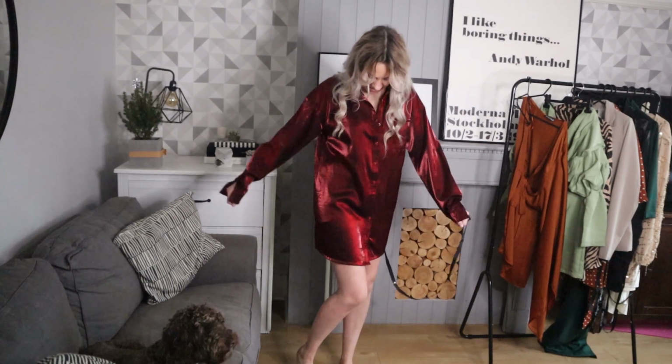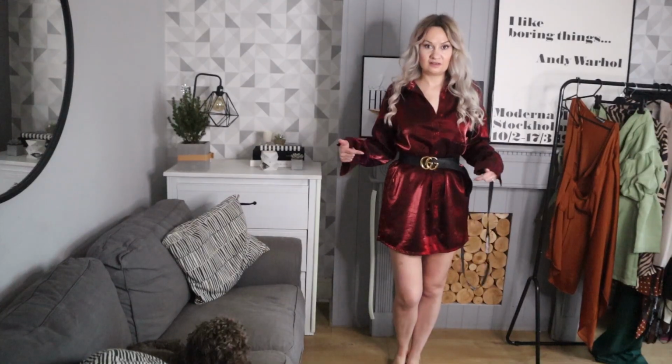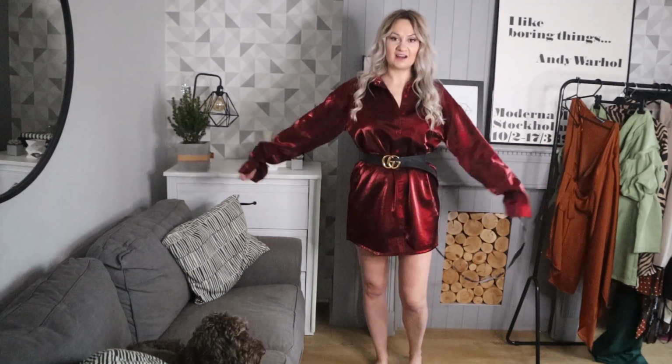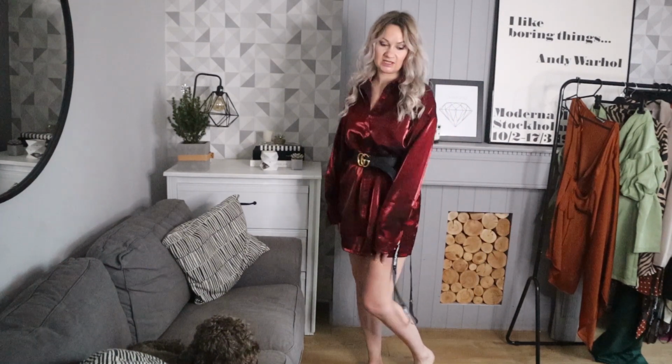The material on this is really nice. It's actually quite a lot thicker than you'd think, because you might think it'd be a bit see-through or light, but it's quite a decent heavy shirt material. And obviously you could just wear it like this if you wanted to, just loose, but that's not really my vibe. So I have my belt here. So my belt's on, and you can see it just cinches it in nicely and gives it a nicer shape, a bit more flattering.